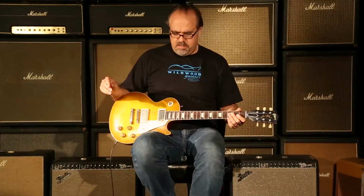This is a powerful guitar, ladies and gentlemen. Powerful and bold. Gibson Custom Shop, Joe Bonamassa Skinnerburst Les Paul, aged, glorious guitar. Glorious individual, Joseph. And this one is 8.63 pounds.